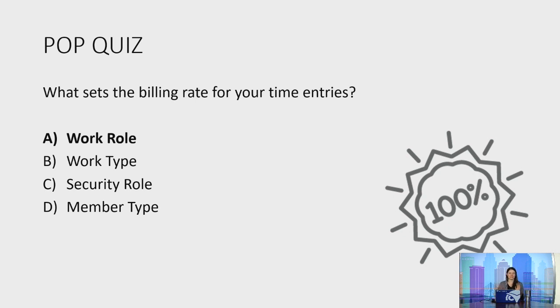The work role is going to set the billing rate for your time entries. Now work type comes in and work type adjusts that. It can completely override it if we set the work type to custom. Bill $200 for consulting work, bill $200 for after hours work, etc. But it looks first to the work role, and then it checks the work type to see how that work role is being modified. How are we taking that base billing rate for that person's role and adjusting it based on what they're doing now or where they're doing their work from?